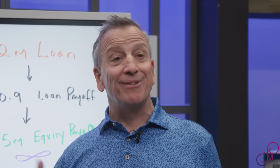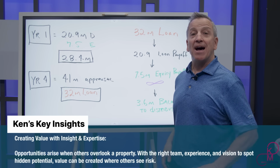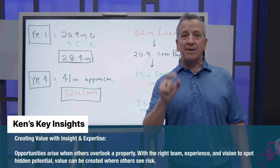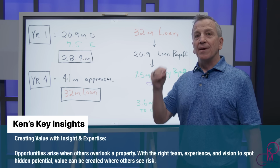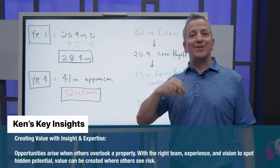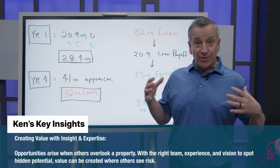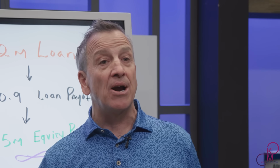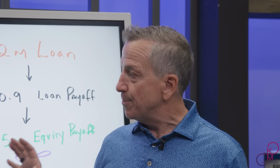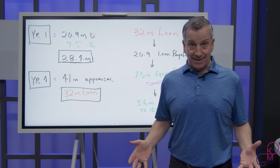So a lot of people get really freaked out with properties like this. But this is where you create value, if you have the team, if you have the experience, and if you see the deal. Now remember, the deal is always something that you see that no one else sees. So if you have the experience and you're in the game and you have the team, then of course banks like Bank of America are going to trust you to be able to turn this around. You guys can do this just like I did this.